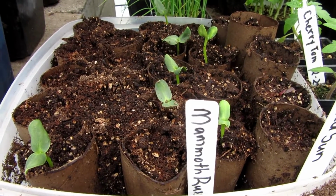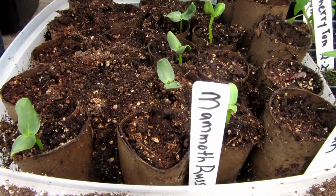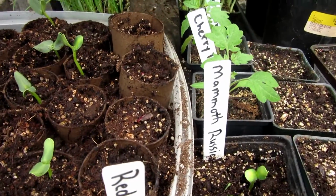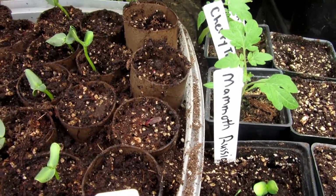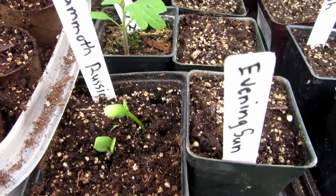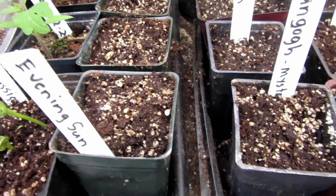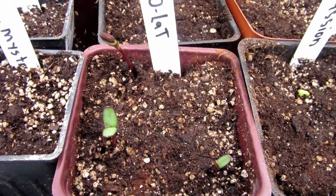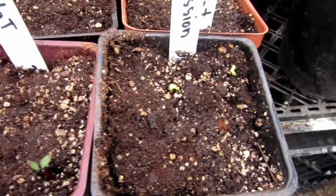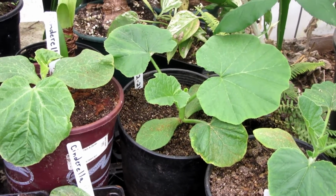It's the first week in April, and the Mammoth Russian sunflowers have germinated, and it seems like the Red Sun is just starting to come above the surface. And let's see what else. Evening Sun is starting to germinate, and Chocolat and Peach Passion. I have a lot of things going that need to be potted up pretty soon.